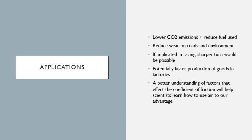Also, a better understanding of the factors that affect the coefficient of friction will help scientists learn how to use air to our advantage and how to avoid high amounts of friction, which can be our enemy a lot of the time, because friction equals heat.